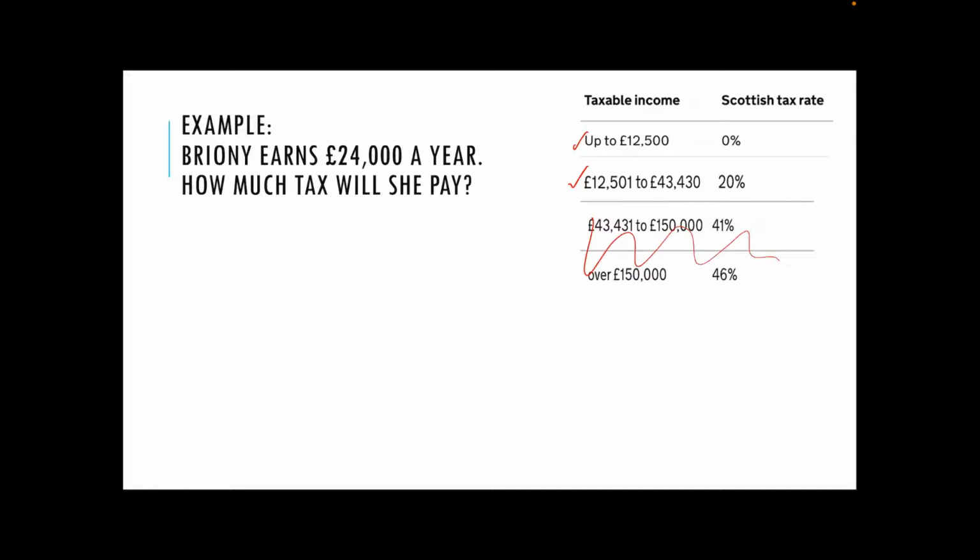Because Bryony has that tax-free allowance, from £0 all the way up to the £12,500 of the allowance, it's 0%, so she needs to pay £0 in tax. She is not being taxed anything, she gets to keep the £12,500. But we're then going up to the rest that she pays, which is the £24,000. So we need to subtract the previous bracket because up until this point she didn't have to pay anything.